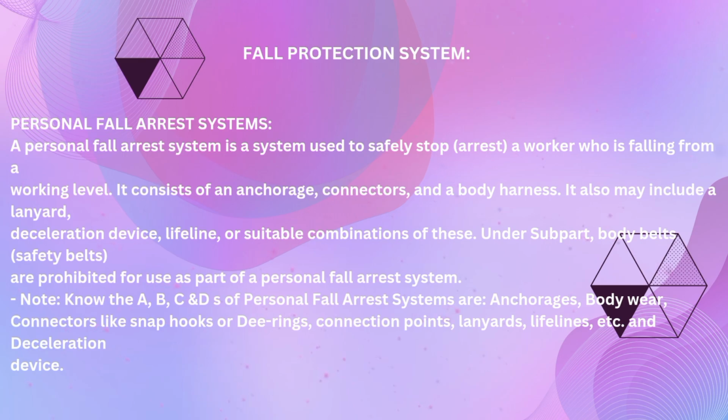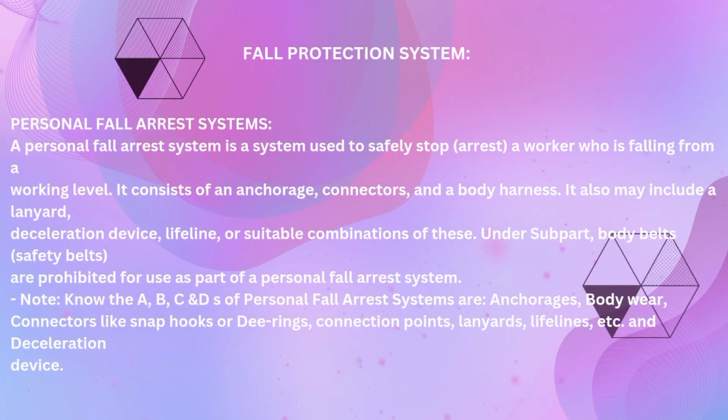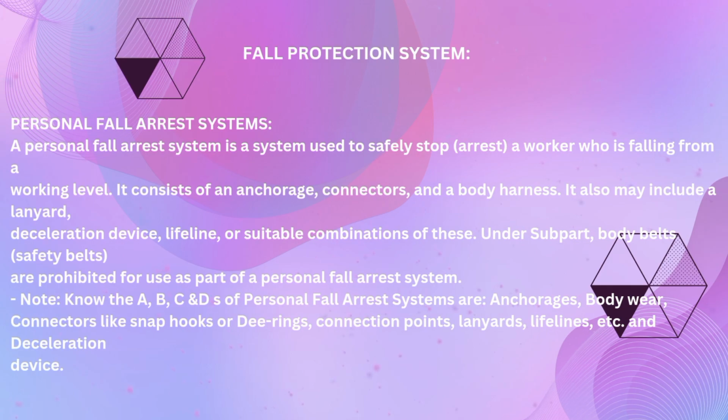Note: the ABCs of personal fall arrest systems are anchorages, body wear, connectors like snap hooks or D-rings, connection points, lanyards, lifelines, and deceleration devices.